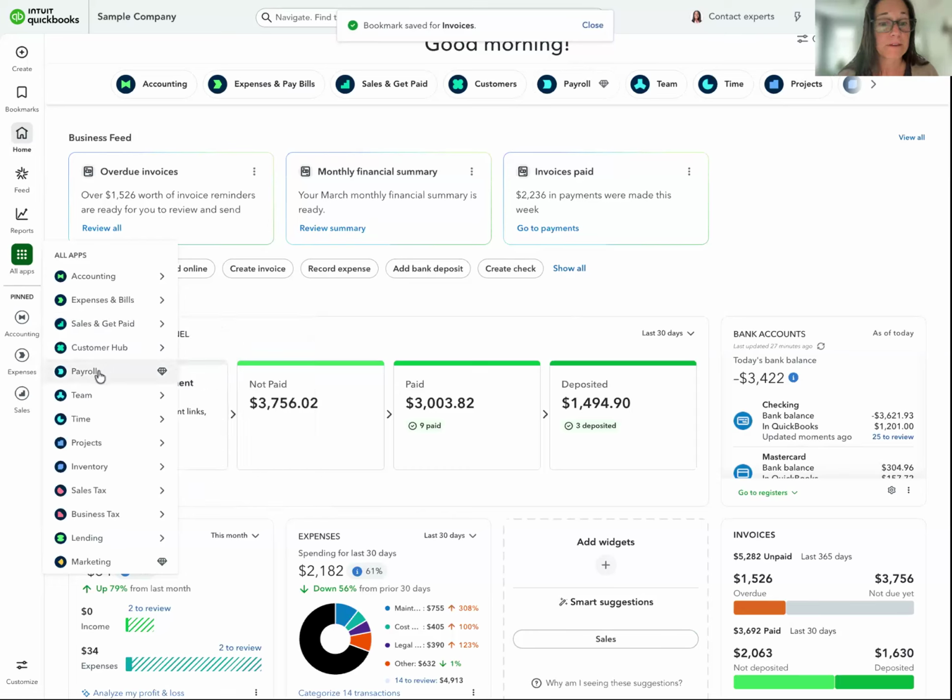Let's see what else. Payroll, if you're doing payroll. Time tracking is here, right? So there's so many different options. What's most important is that you think about what you need as a business and focus on that. Keep that tunnel vision for what you need out of your QuickBooks file.